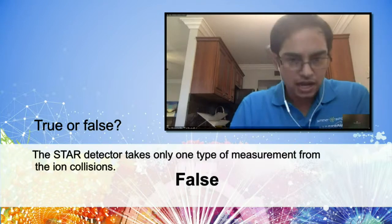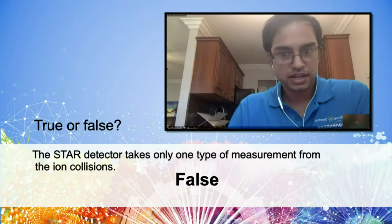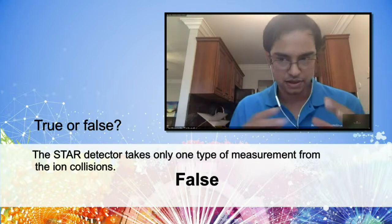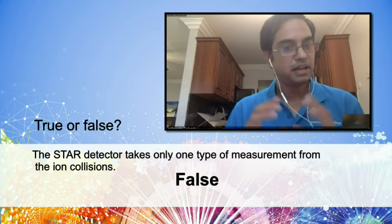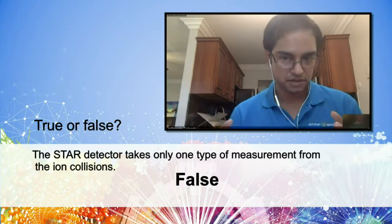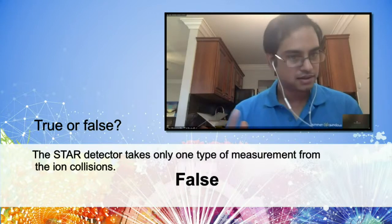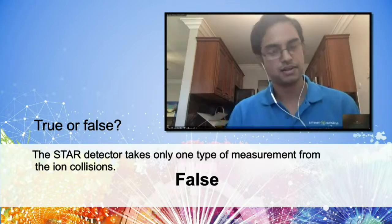So STAR stands for Solenoidal Tracker at RHIC. It gets its name from the fact that it sits inside a big magnet, which has a solenoidal magnetic field. You can think of this as a big camera, which takes 3D images of whatever comes out of the collisions. Now, every camera has its limitations. My eyes are cameras, and you can see it has limitations.